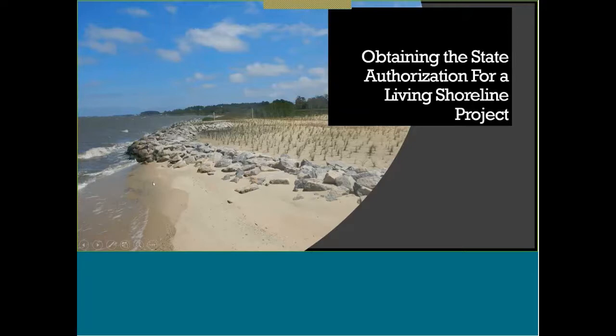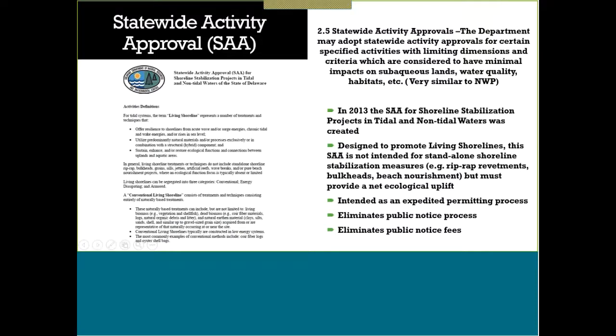So just to move on, the second part of this presentation will be about obtaining the authorization for the living shoreline project. Other presenters mentioned our statewide activity approval, which is the SAA for shoreline stabilization projects. It is an expedited permitting process that we have offered to promote living shorelines. It is not intended for standalone shoreline stabilization measures. So if you're thinking of a riprap revetment, beach nourishment, or a bulkhead, this is not the appropriate permit. It would have to include shoreline stabilization as well as providing a net ecological uplift.